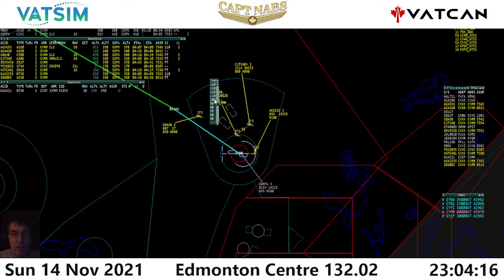WestJet 2355, heading 110. Heading 110, WestJet 2355. Hotel Juliet Bravo, fly heading 100. 100, Hotel Juliet Bravo.